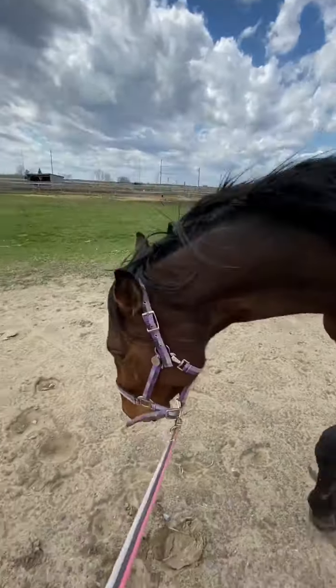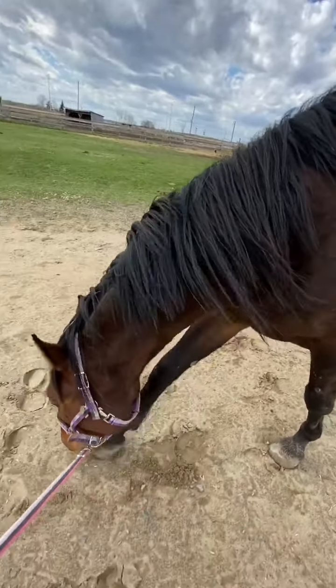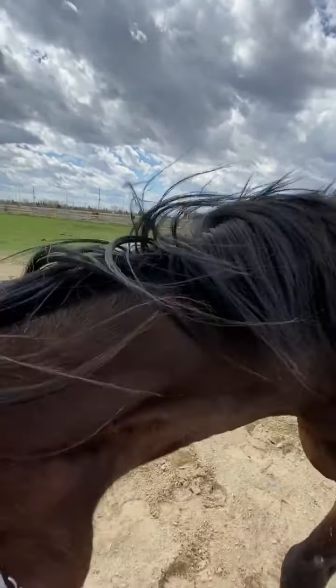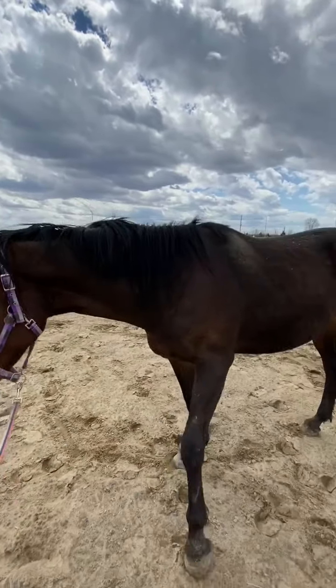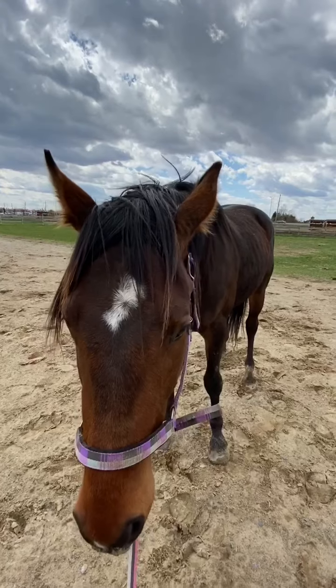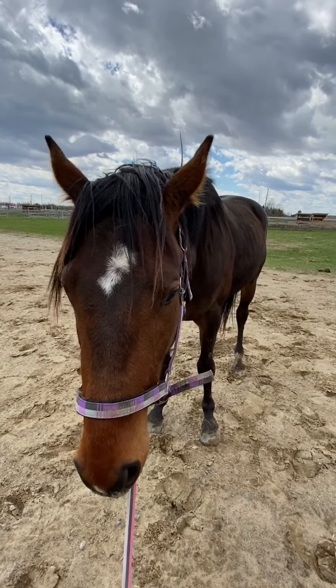Again, he's three, his knees are wide open, so we're not going to ask him to do anything that's taxing or too hard physically for him. But he's getting big. He's probably, whoa, good boy. He's probably 16.2, maybe even 16.3. I haven't sticked him. So for three years old, that's pretty big. So we definitely want to make sure he's going to turn into a solid citizen.